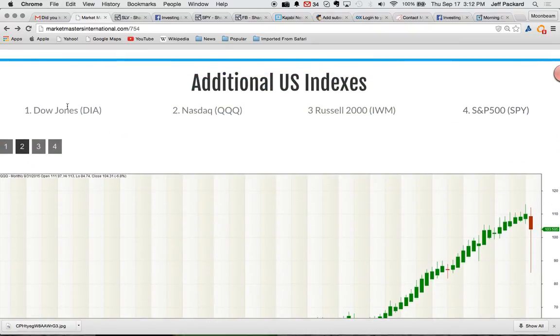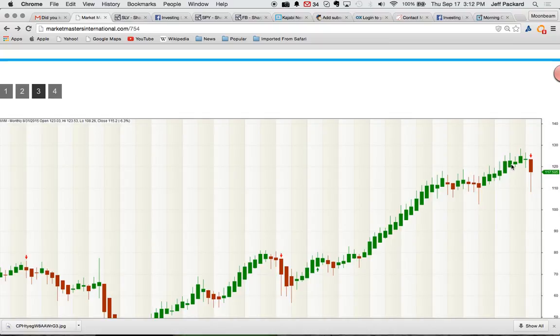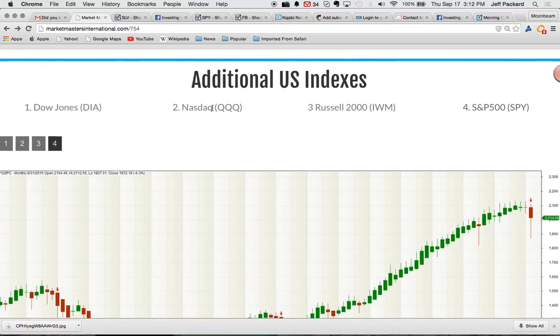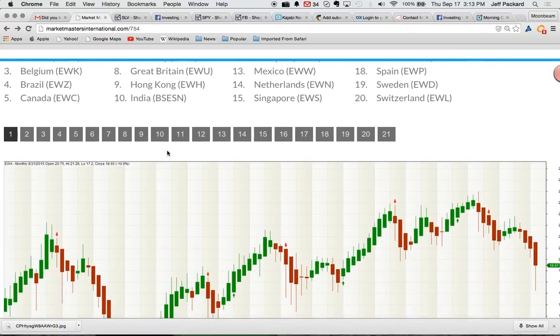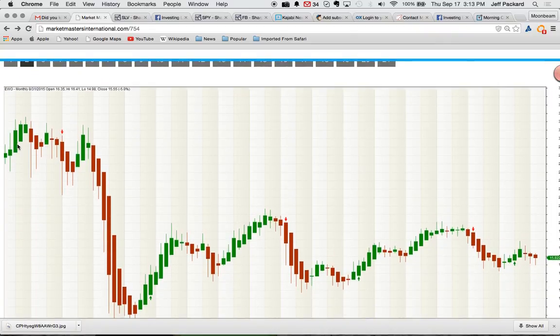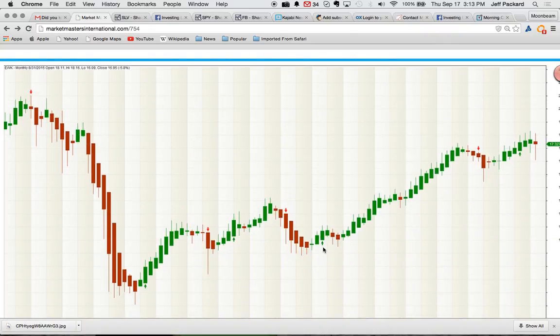So again, if we switch over to the Russell, Russell is indicating a down arrow here. And then for the SPY, which we trade a lot, down arrow there. Also have ETFs around the country. So if you want to invest in other countries, I've actually looked through these. I haven't found any good setup here. And you can see where the arrows would be. I could put a green arrow here, red arrow here.